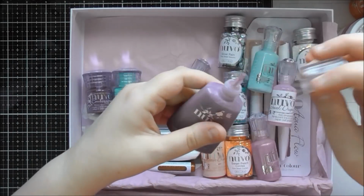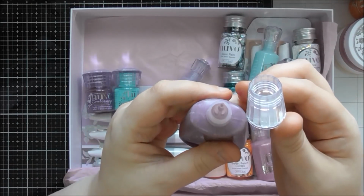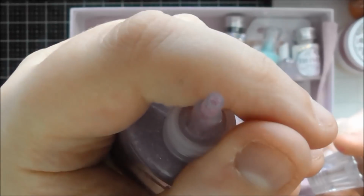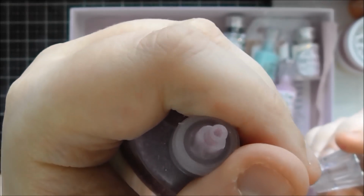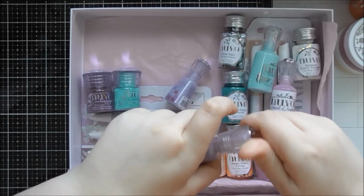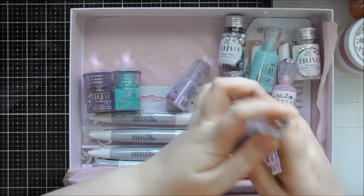And it's the same lid and nozzle as a Nouveau Drop. I think it is a slightly wider opening though, just so that the coarser glitter can get through it easily. So that is your glitter accents.